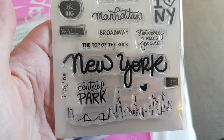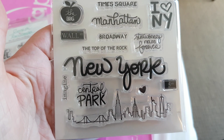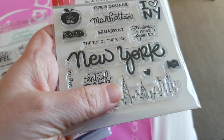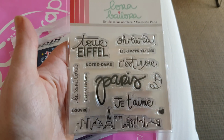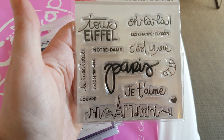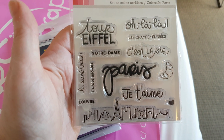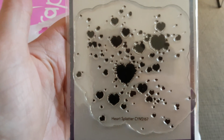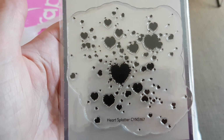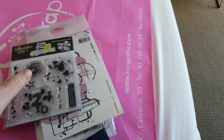So here's a New York theme, and I really went for these because of the font. Central Park and the skyline and some words that have to do with New York. I also went for the Paris themed. I haven't been to Paris yet, but perhaps I will go there now that I have some stamps. And look at this. There is a beautiful heart-shaped splatter stamp.